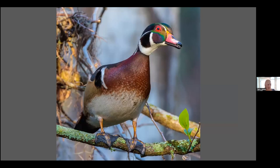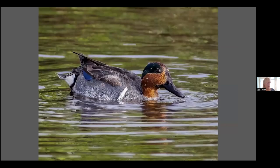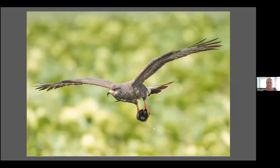And what are you looking at? Wood Duck, Loxahatchee National Wildlife Refuge. Green-winged Teal, Merritt Island National Wildlife Refuge. Escargot, On the Fly. Snail Kite, Lake Toho.